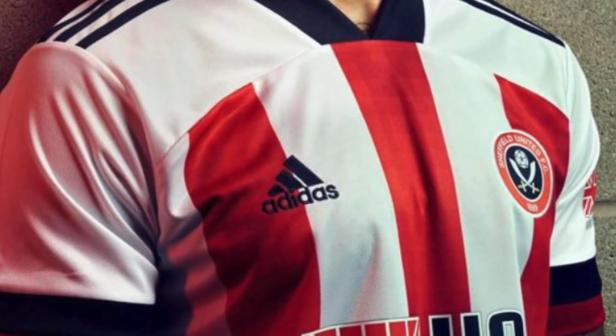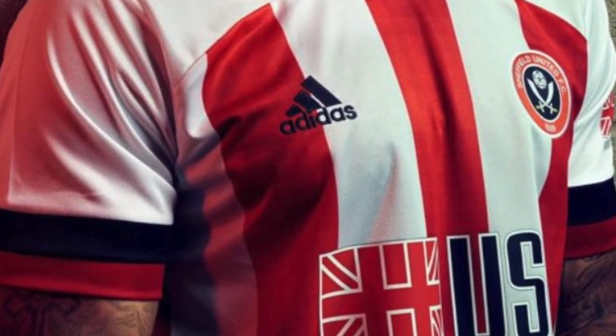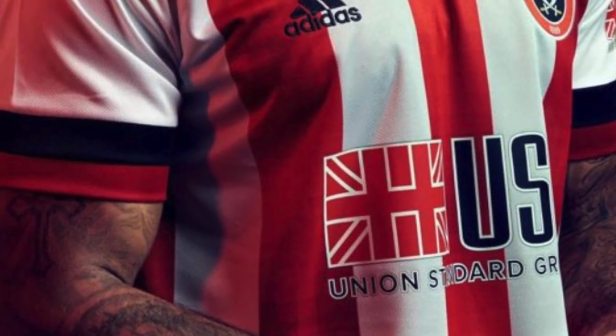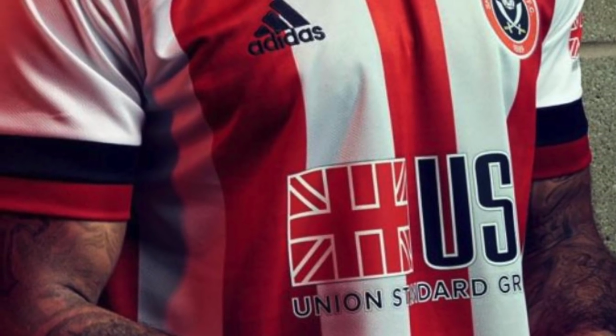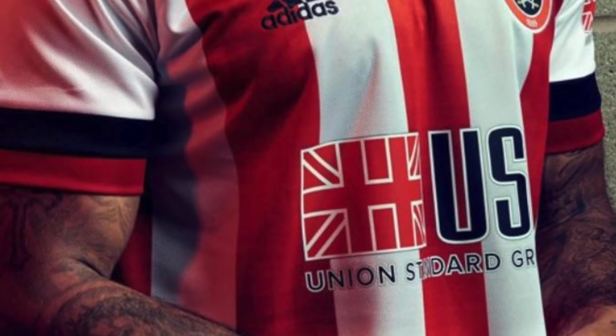I haven't really looked at the opinions, but for me personally, I don't really like the fact the red lines just stop that way up. And it's something that I see on the kit, which I can't unsee now. I feel like a Sheffield United home shirt should have the red and white stripes going all the way up the shirt. It shouldn't stop there. And the collar, it's black and it's kind of just in the way. Like, why didn't they just go with the red and white of the kit?